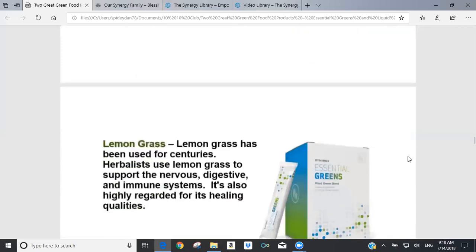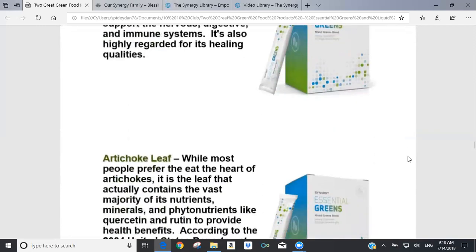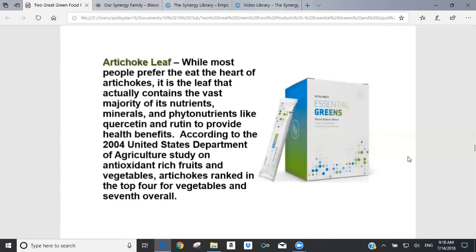Now, going on with our presentation, there's lemongrass in here. Lemongrass has been used for centuries. It's fantastic for the digestive and immune system. We continue on here, and you've got artichoke leaf that's part of the essential greens. And when you look at artichoke by itself, according to the 2004 United States Department of Agriculture study on antioxidant-rich fruits and vegetables, artichokes ranked in the top 4 for vegetables and the 7th overall. That's how powerful of an antioxidant that one ingredient is in the essential greens.